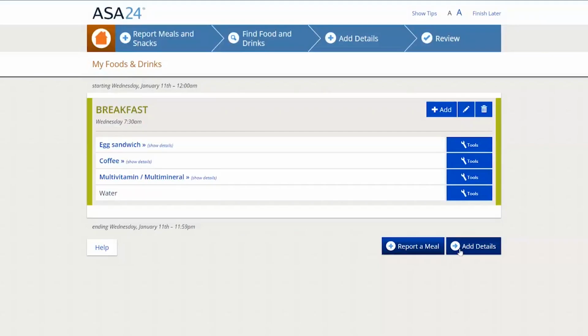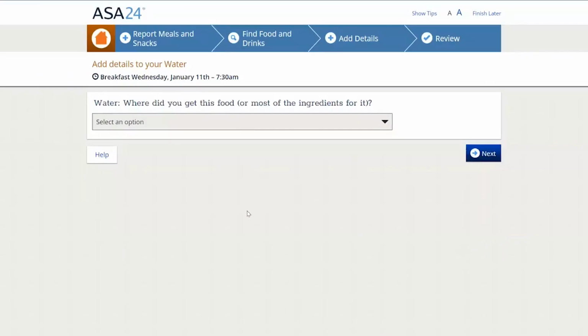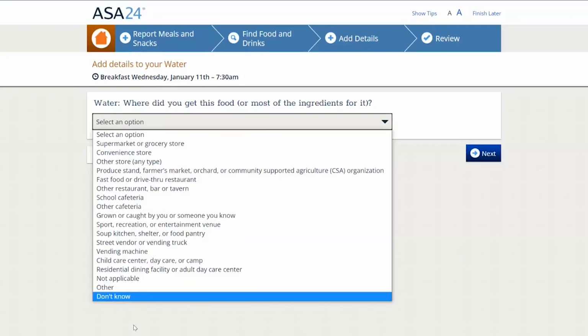The narrator is taken back to the My Food and Drink screen where water is now listed at the bottom of recorded foods and drinks. The narrator immediately selects the blue Add Details button on the bottom right. An Add Details to Your Water screen appears with a question, Water, where did you get this food or most of the ingredients for it? She opens the drop-down menu and selects Not Applicable. It was just tap water, so I didn't purchase it from a store. So I choose Not Applicable.